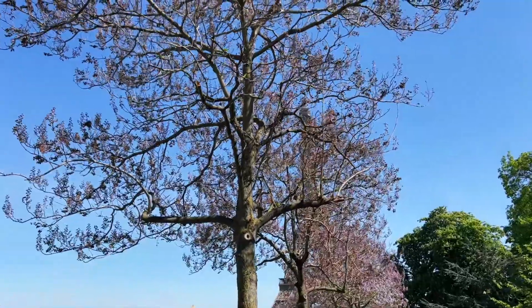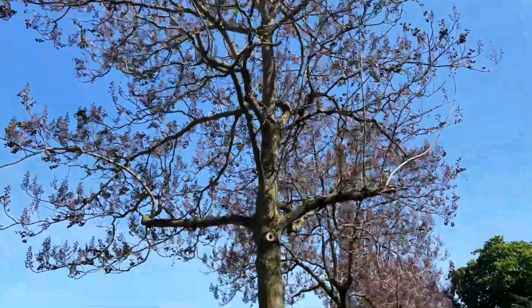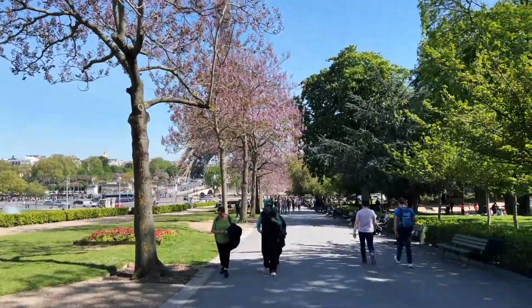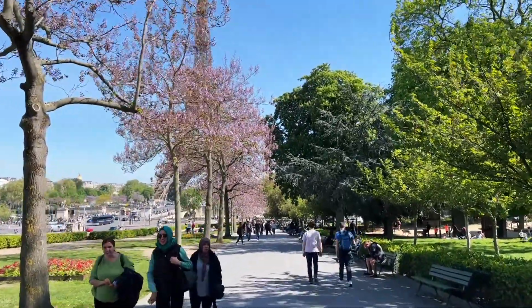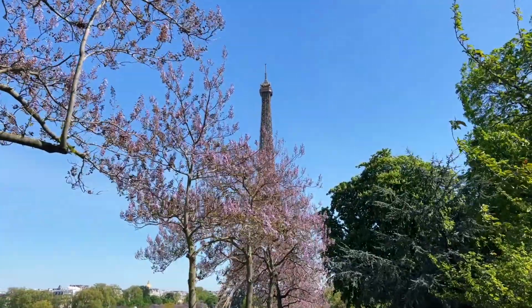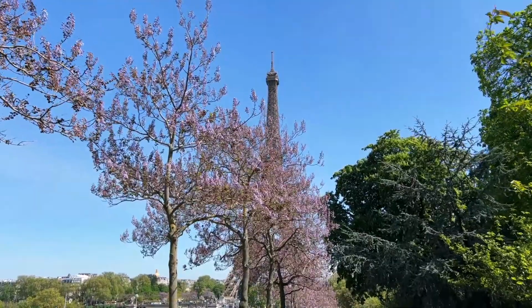So here we have what are cherry blossoms. However, they're no longer on. They've turned a dull brown, like the Eiffel Tower. The Eiffel Tower originally was actually painted pink.